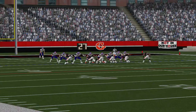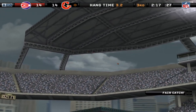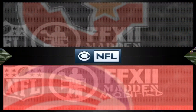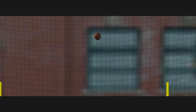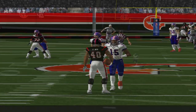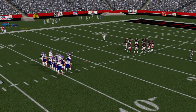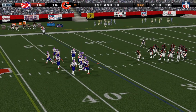Brown comes in the game for the punt. Clark is the deep return man. He signals for a fair catch. Fair catch made. 36-yard line. First down.